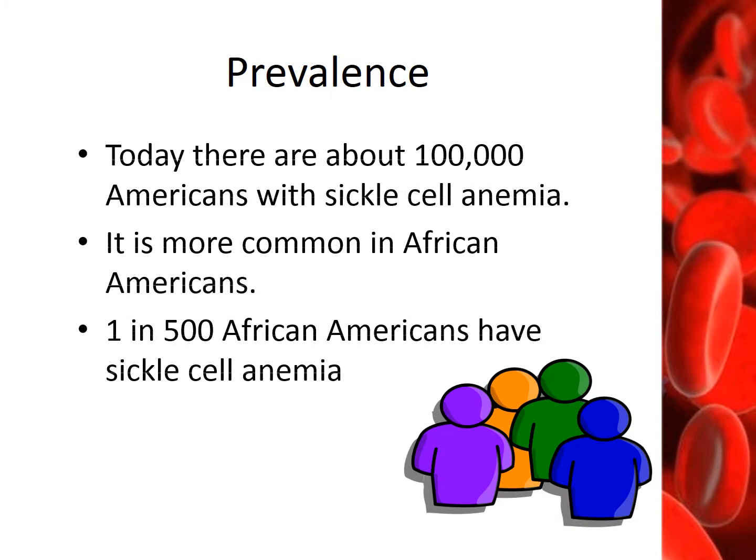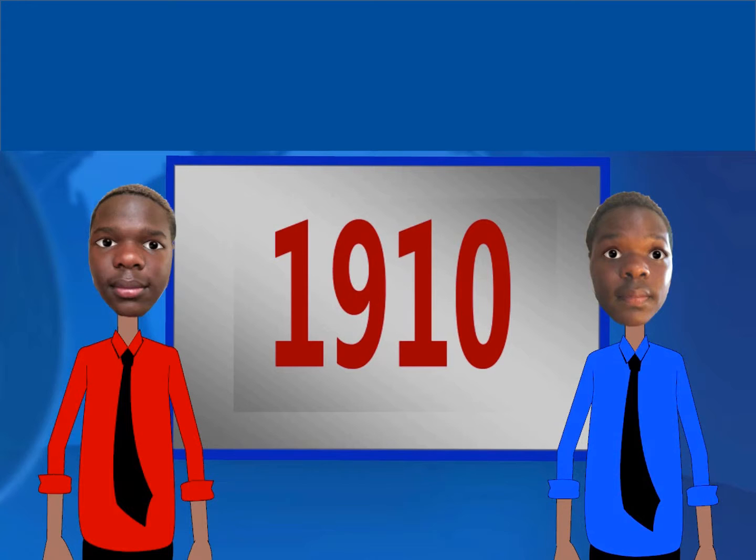Today there are about 100,000 Americans with sickle cell anemia. It is more common in African Americans. 1 in 500 African Americans have sickle cell anemia. Sickle cell anemia was first discovered over 100 years ago in 1910. That is a really long time ago.